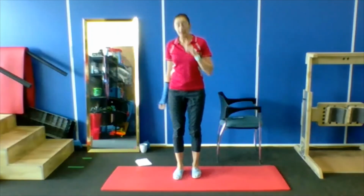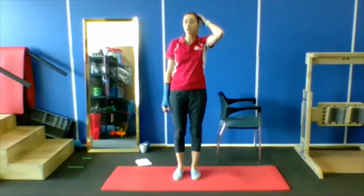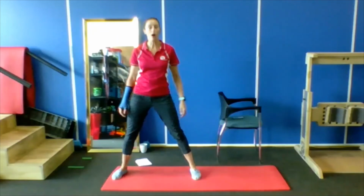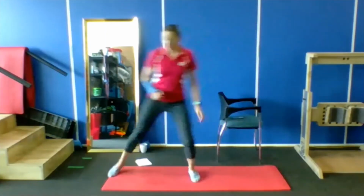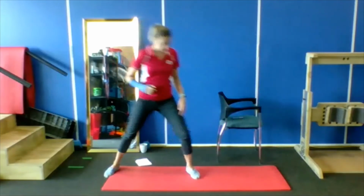Beautiful. Now you can either stay with me and do the side lunge to the very last one, or if you're adventurous, you can do a jump change. That's where your feet are wide, and you're going to jump to change the foot placement in the middle. So it's not a lunge this time, it's more of a jump change, okay?